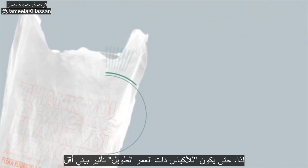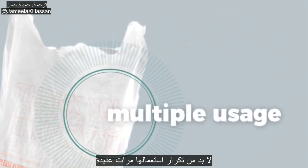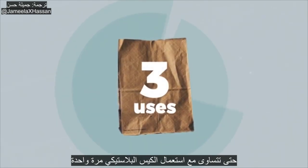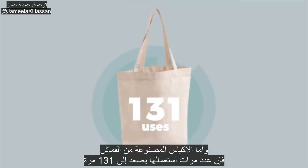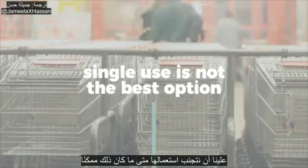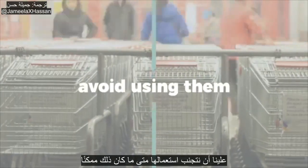So, in order for the quote-unquote longer life bags to have a smaller environmental impact, they need to be used multiple times. For paper, the study claims that it needs to be used 3 times in order to equate a single use of a plastic bag. And for cloth, that number skyrockets to 131 uses. This definitely shouldn't be taken to mean that single-use plastic bags are the best option. When possible, we should avoid using them.